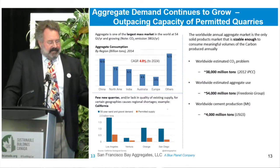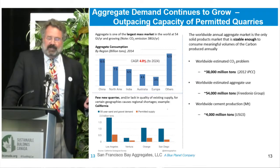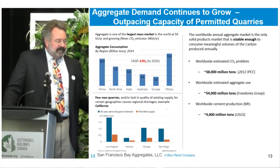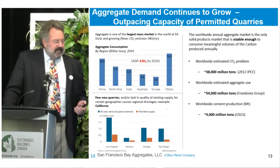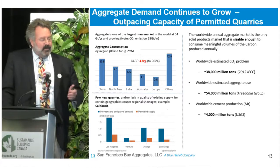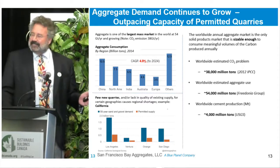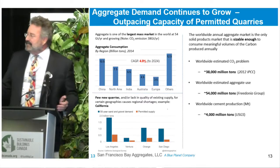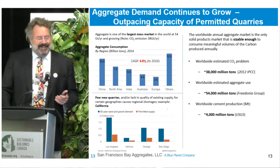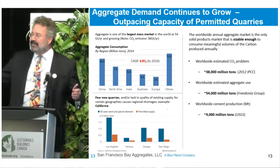Just so you know, the aggregate market is outpacing the numbers we thought. It's probably going to hit about 60 gigatons of rock by 2020 that's actually used. In the lower left, that's California. Those are 4 counties in California, and the brown colored bars are how much quarried rock's actually available, and the blue bars are how much rock is actually needed. And you've got to remember 70-75% of concrete is just rock, right? On a global basis, there are fewer and fewer quarries, and the distance that we're moving rock is getting longer and longer to those quarries.